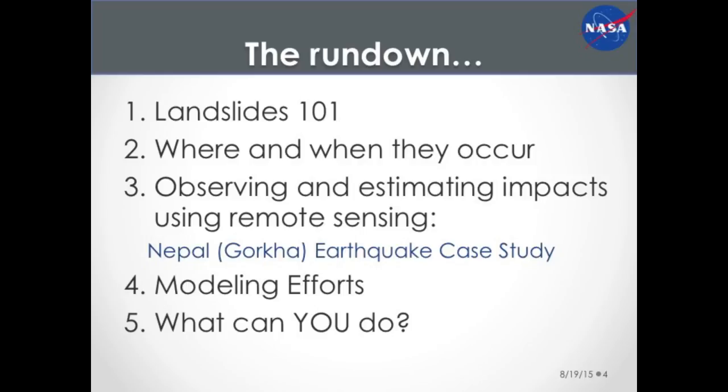And then I'm actually going to go a bit into the Nepal earthquake. All of you have heard about the fact that the Nepal earthquake happened. We'll talk a bit about that, but we'll also talk about the landslides that happened from that earthquake, which was pretty tremendous. So I'm going to give you some examples of how we've observed those from space and what that really meant. And I'll talk about NASA's response, as well as that of USGS and other agencies. I'll go through some modeling activities and then talk about what you can do. So we'll end on a positive note.